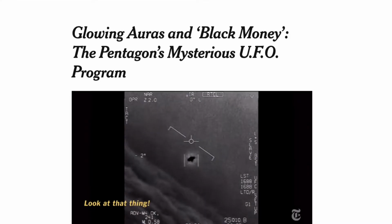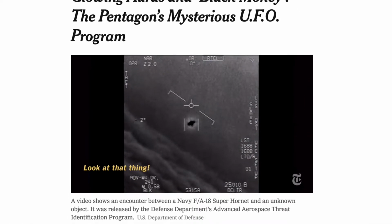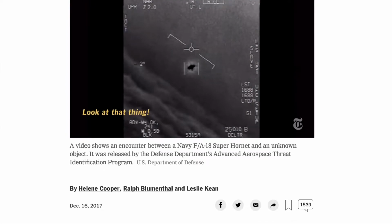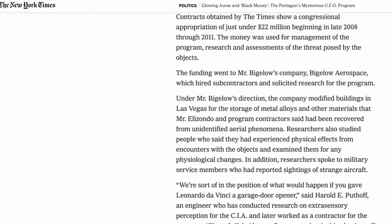So, these alien alloys. I was first alerted to them by the New York Times in 2017. They put out an article talking about the Advanced Threat Identification Program, a Pentagon program that tried to uncover the origin of these unexplained stories throughout the military. Apparently, one of these stories is that alien artifacts were actually recovered from a UFO. There are these pieces of metal that, according to the New York Times and according to Tom DeLonge, are actually parts of a UFO.